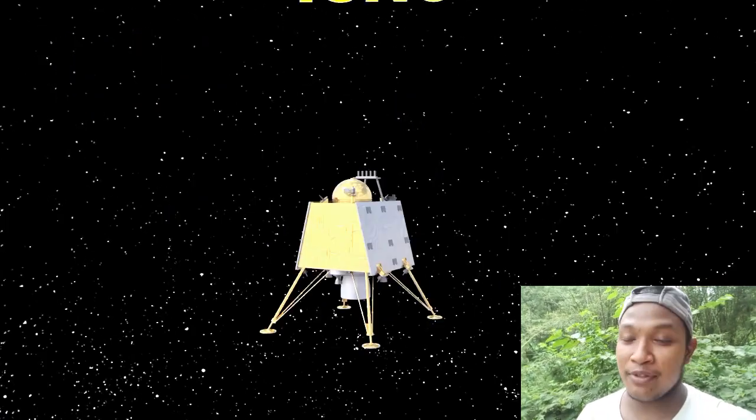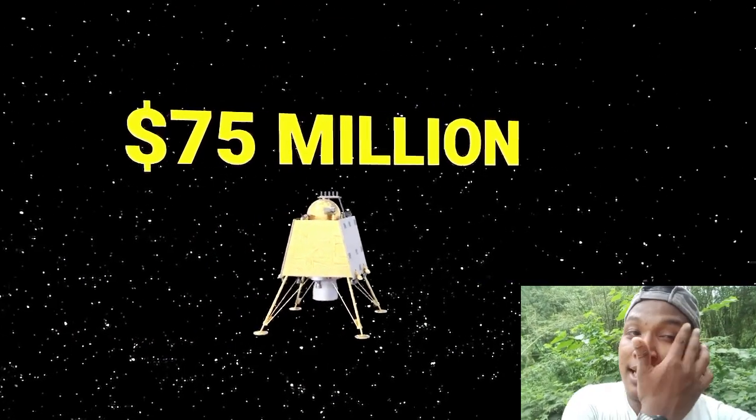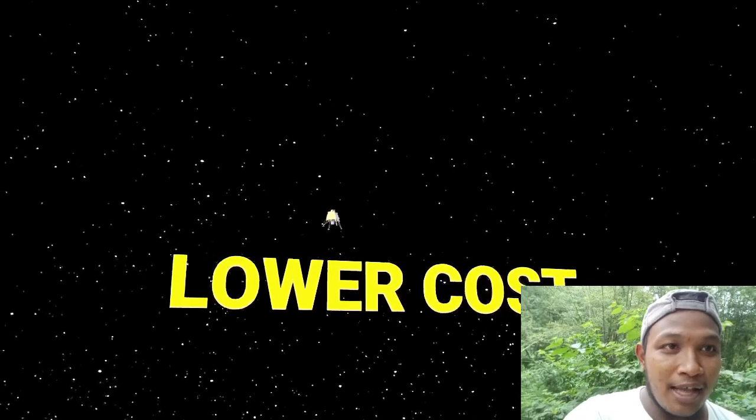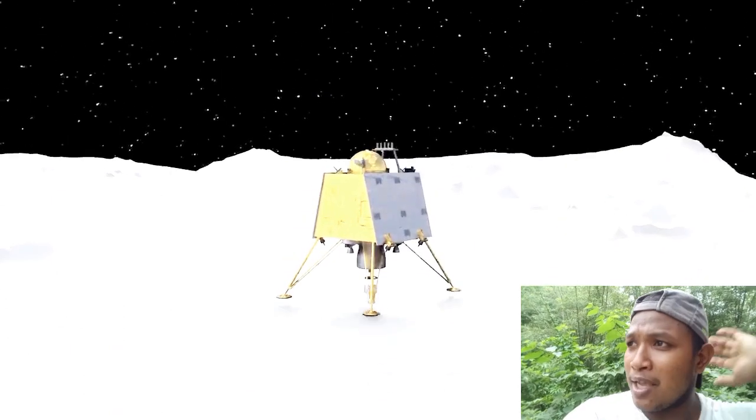4 days. Well, the ISRO program has a budget of just $75 million, which is the main reason they have to use the ingenious method to lower costs by implementing the gravitational pull of the moon and the Earth to get to its destination because of its less powerful rockets.